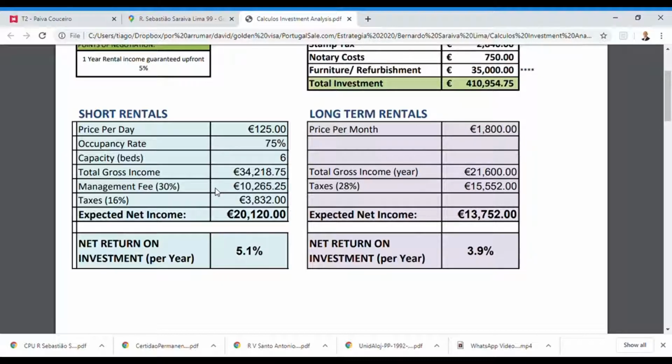So on the income you generate for yourself, which is 70%, there will be taxes of around 16%. So you'll be paying 16% taxes on the 70% you collect. So the net income expected in such an apartment is around 20,000 euros per year. So as a net return on an investment of 390,000 euros, it is around 5.something%.